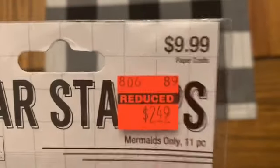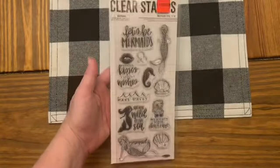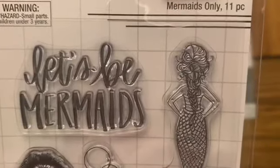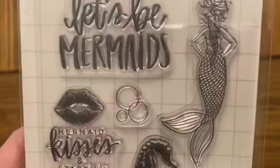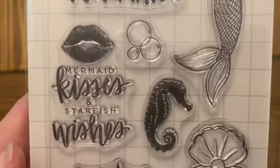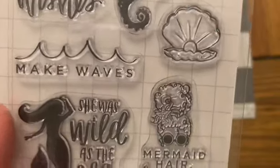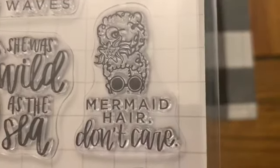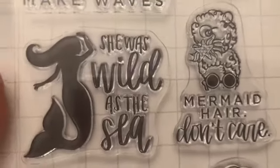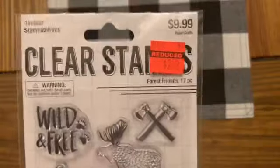Now these clear stamps were $2.49. They're Stampabilities, and this one was Let's Be Mermaids, and there were all kinds of cute images on this. Or it's called Mermaids Only, sorry, and it's an 11-piece stamp set. And I just love the back part of the mermaid and the little bubbles. It says Mermaid Kisses and Starfish Wishes. Make waves. Mermaid hair, don't care. I don't know, I just loved all of these. And I wouldn't be too shocked if I already have this in my stash. So if I do, I will use it in an upcoming giveaway.